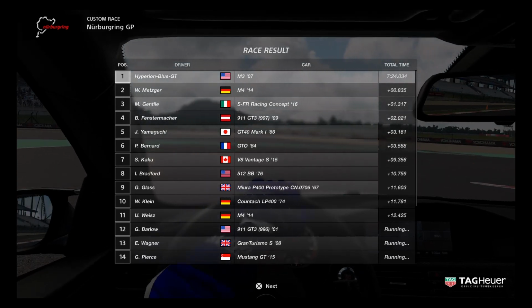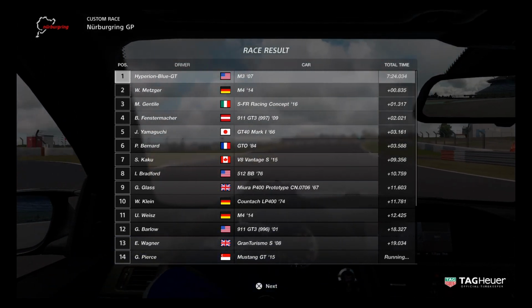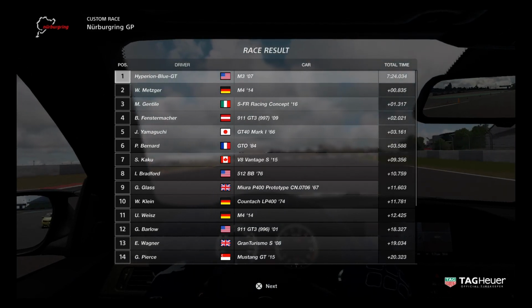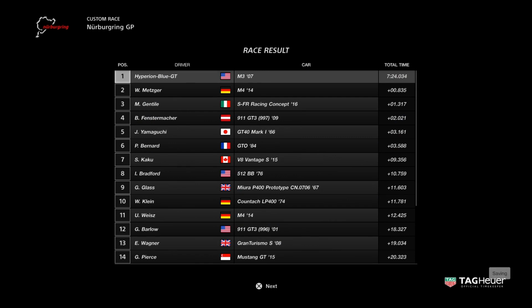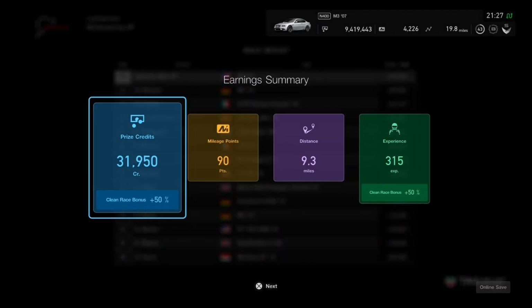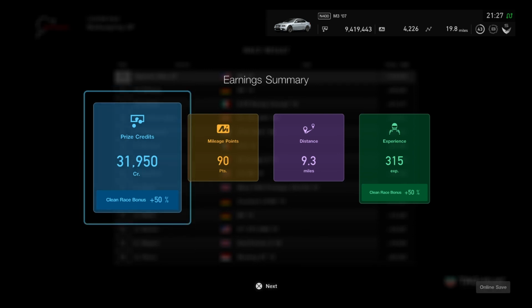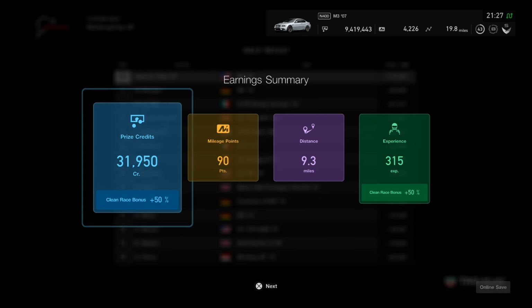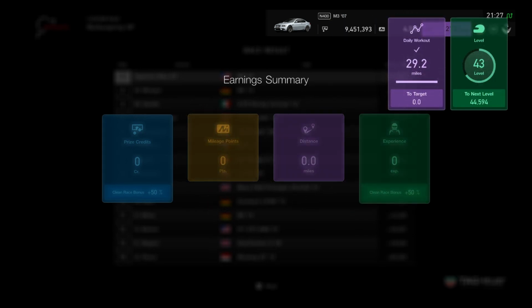That was a very fantastic race for having this event on the Nürburgring Grand Prix, because this is going to be good for the M3 and the M4 to be able to race each other. So the good news is that there's a 50% clean bonus on earnings and experience, which is very amazing, because this is very good for having nice earnings to be well stacked up for it.